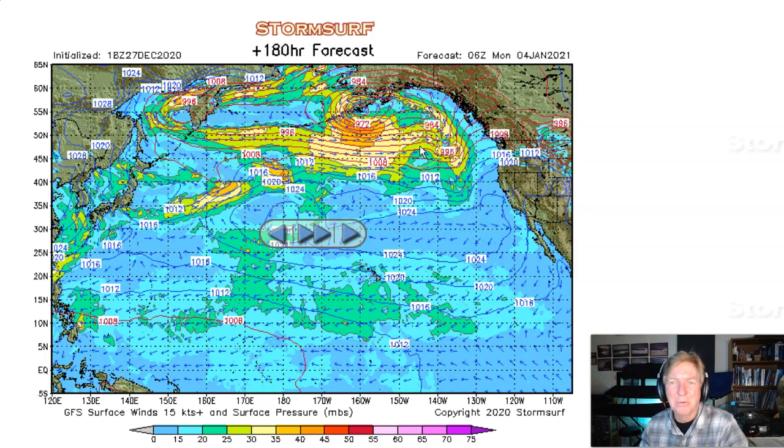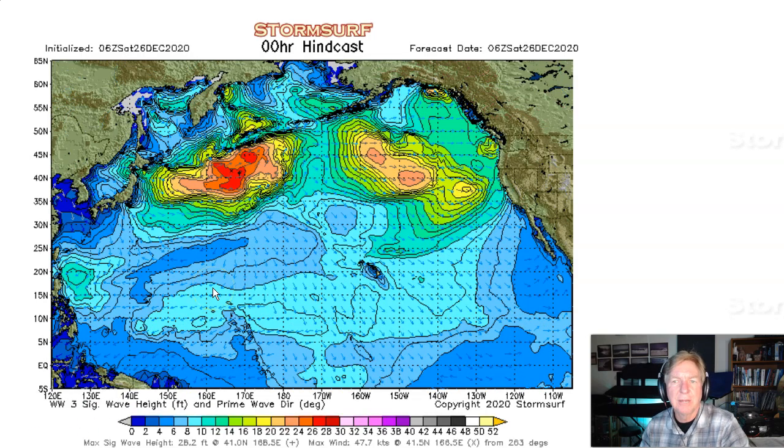We suspect the pattern will probably mellow out a week from now, but still, there is much surf, it appears, in the forecast. Let's go look at the effect of those winds on the ocean surface. Now, we're going back in time just a little bit to Friday night, early Saturday morning. This is a day ago.